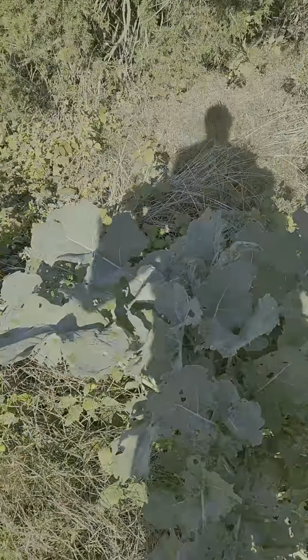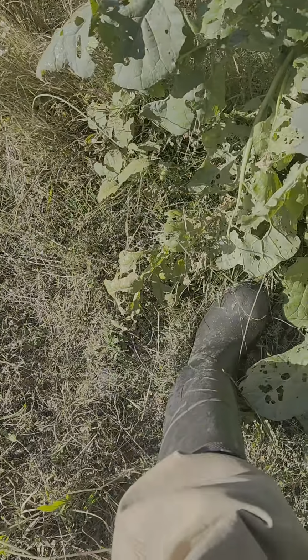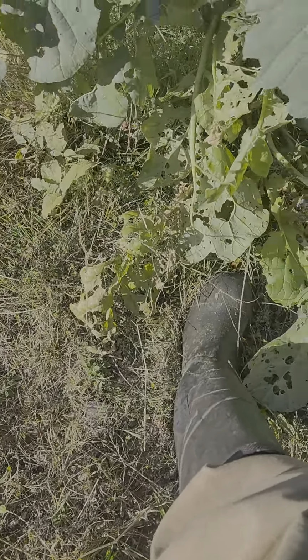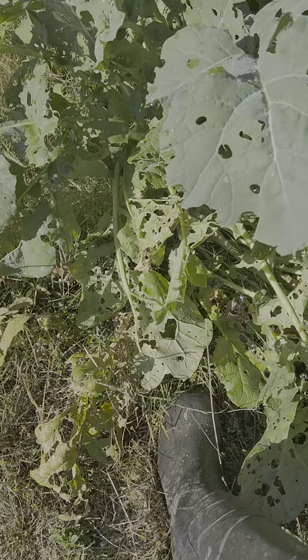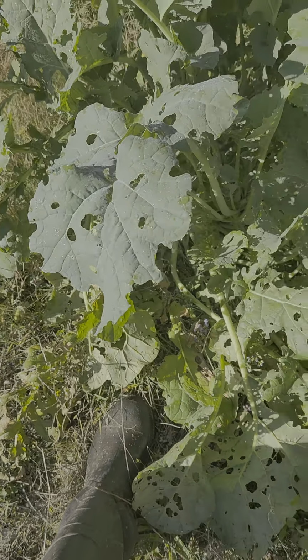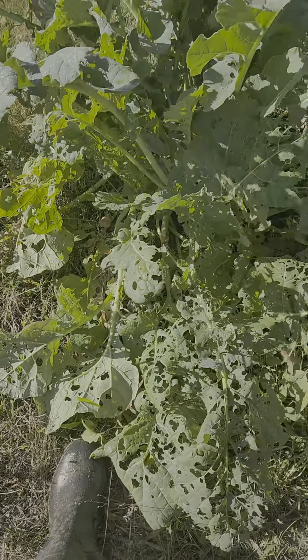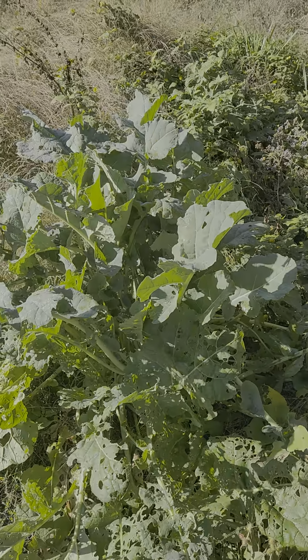I'm going to put my foot out there so you can see just how big this kale plant is. Right, there's my foot. And there's this kale plant. Huge. Huge, huge, huge. Big kale plant.